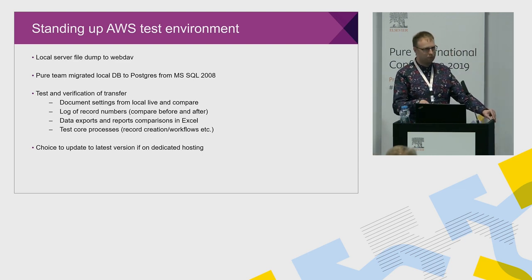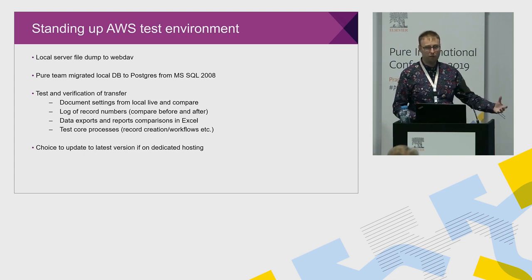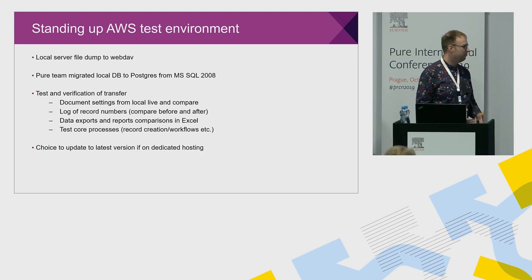But also doing the exports of the records in Excel and just comparing them. And also your reporting module as well. Is that behaving exactly the same as it did with your local Pure? And in all cases, we didn't find any differences with the data there, so we were really happy with the transfer. And we just did the standard Aston test suite of just making sure that the environment actually still worked, which I guess you would do every time you do an update. And again, no problems there either. So the verification of the transfer was pretty simple.